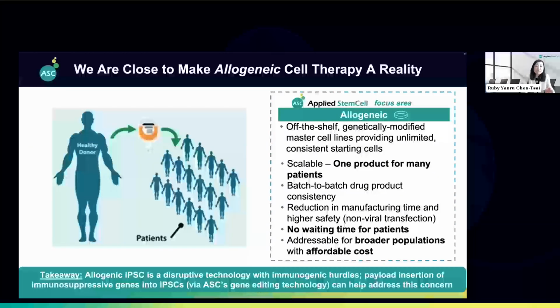So that really provides another level of consistency, right? So it's kind of like a plug and go model. So that really provides another level of consistency in product development.